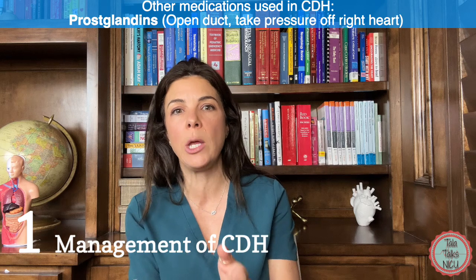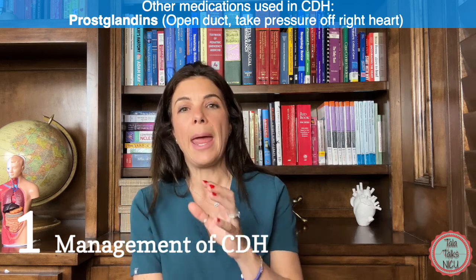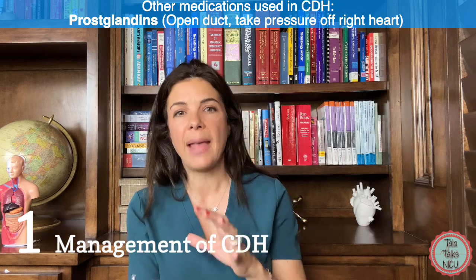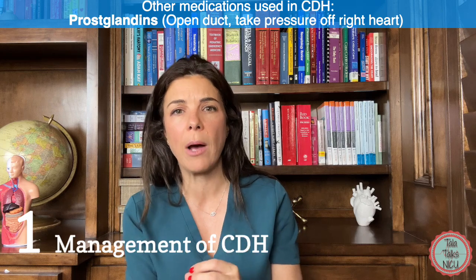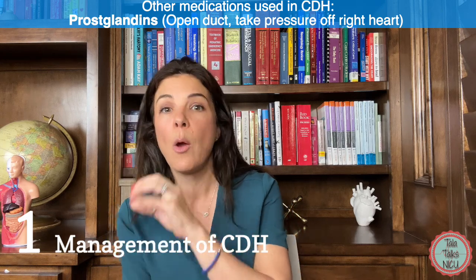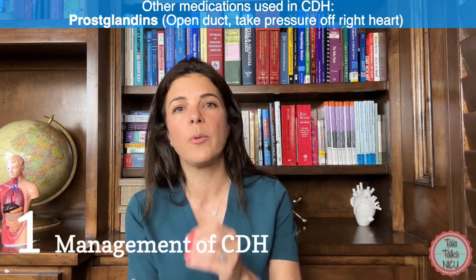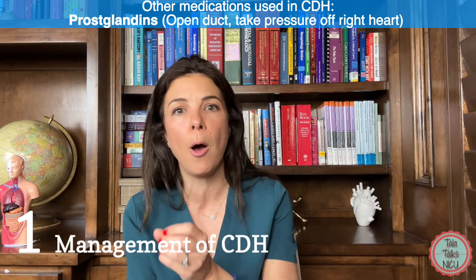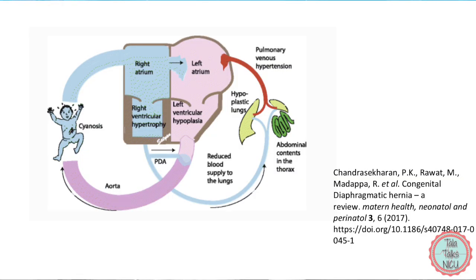As you all know, we use prostaglandins to keep the duct open. So if the right side of the heart is having to pump against really high pressures in the lungs, then what we worry about is that the right side of the heart will eventually fail, and then this is a disaster. So sometimes we use prostaglandins to pop open the ductus to give a pop-off valve so that the right heart has a way to pump out the blood that isn't just against the huge pressure in the lungs.